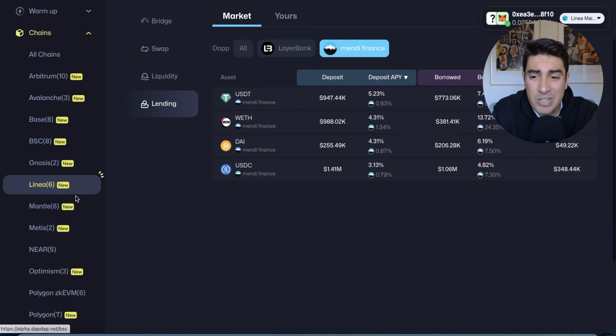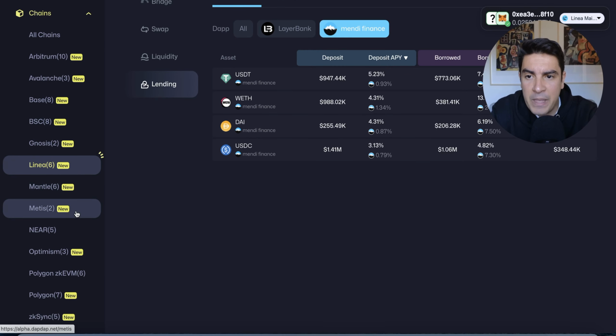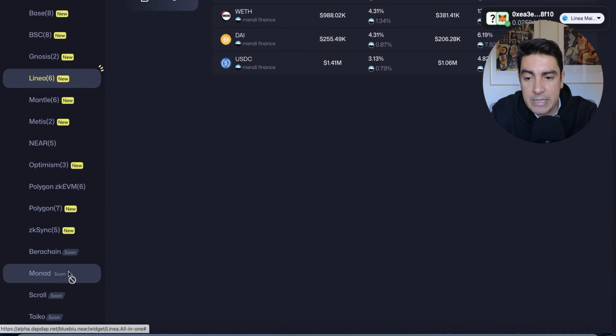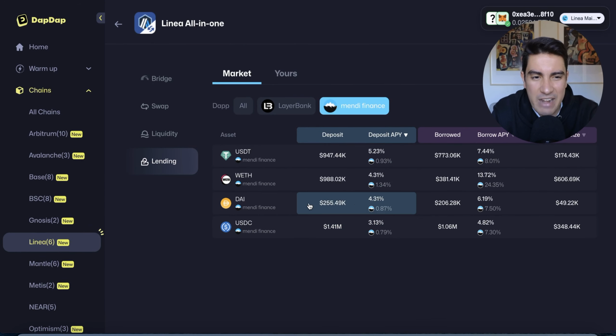I've even discovered blockchains here that I didn't know that existed. So it's giving me the alpha of what's up and coming, and makes it very easy to find applications and to do a bunch of transactions without ever leaving the one interface.